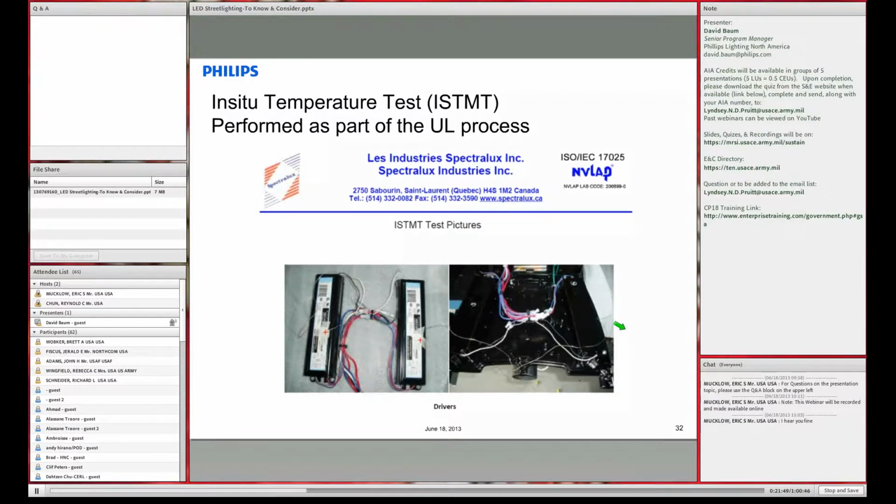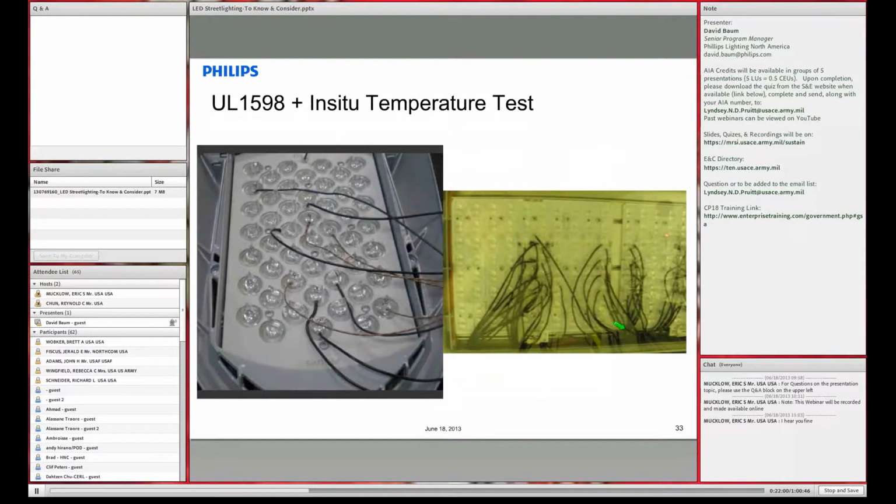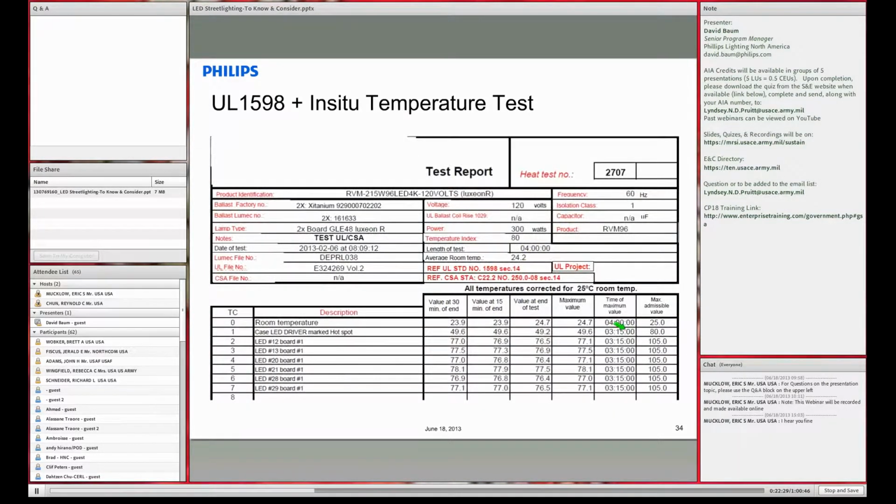Also, a big part of the testing procedure is some things that we do for UL, where we do specific in situ temperature tests to make sure that the drivers, or you can see here the LEDs, that the junction temperatures aren't exceeded. This is again an important set of data points that are very important for us to calculate and evaluate what the lumen depreciation is in the life of a luminaire. These are tests that each of your manufacturers should be able to provide, along with independent tested test data.